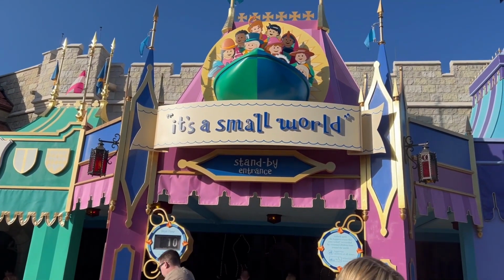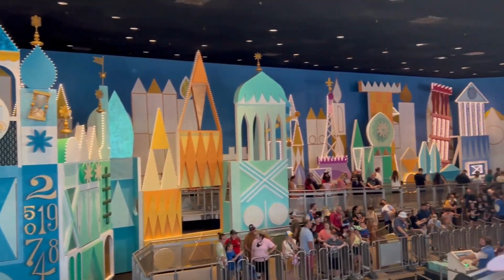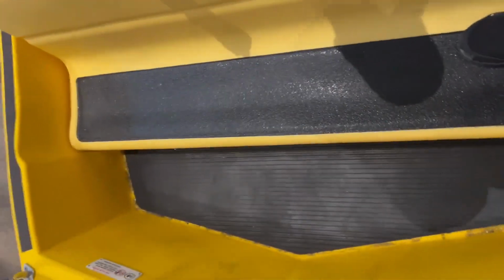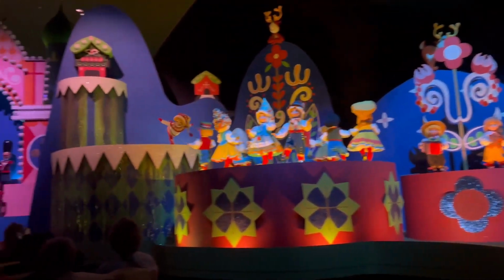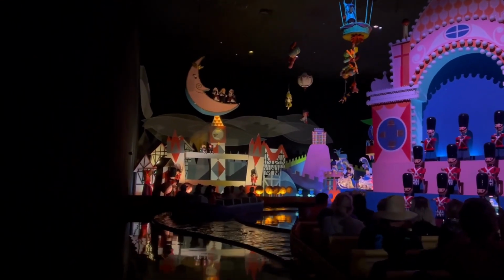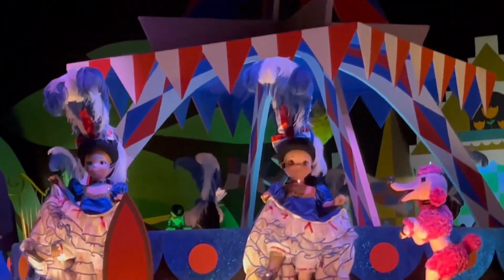Let's go fat test It's a Small World. There's the interior. Here's the boat. As you can tell, you just have to step over and down. Welcome to the happiest cruise that ever sailed. Definitely was reading that wrong. I'm told that the doll in the middle of this Eiffel Tower is supposed to be Mary Blair.